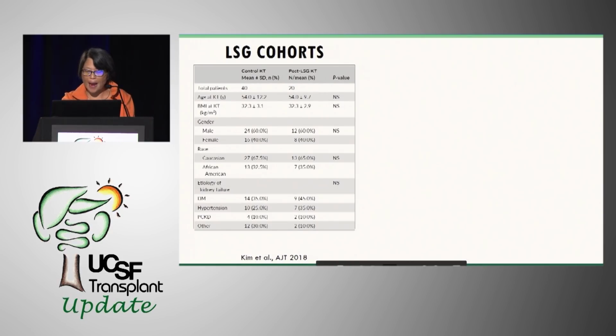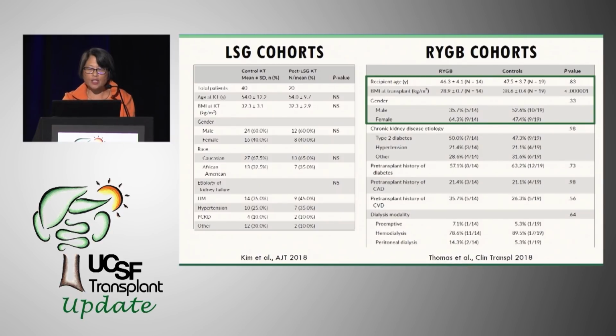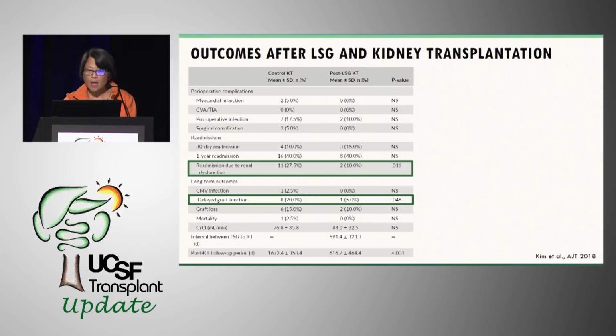For the cohorts and comparators, there's not a whole lot that's surprising, but I do want to point out that the Roux-en-Y gastric bypass patients were generally younger, in their 40s, whereas the laparoscopic sleeve gastrectomy was done very safely, as you saw, in patients into their 50s. In terms of outcomes of the laparoscopic sleeve gastrectomy, there were pretty comparable outcomes to patients matched for BMI. These people had BMIs of 32 with sleeve gastrectomies, and they were compared to other patients with a BMI of 32 naturally, without sleeve gastrectomy. The only differences were fewer readmissions due to renal dysfunction and lower rates of delayed graft function. You can see 5% in the sleeve group, 25% in the non-sleeve group.